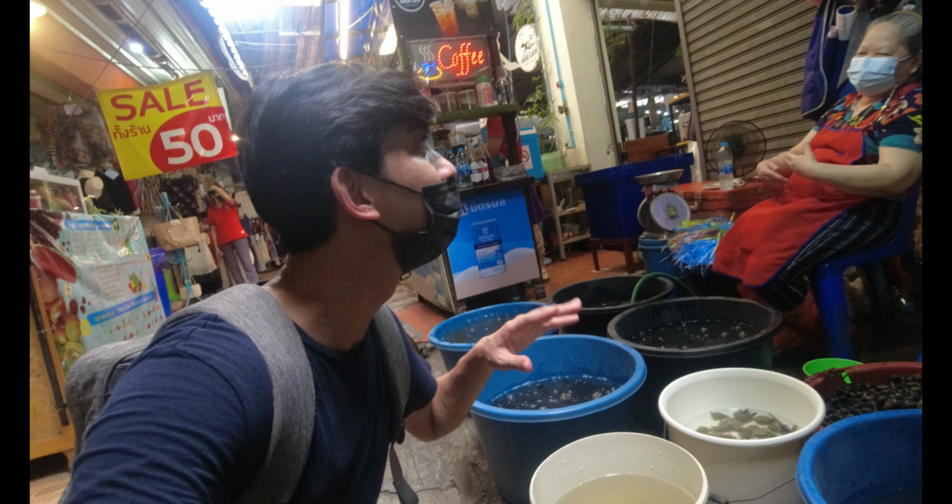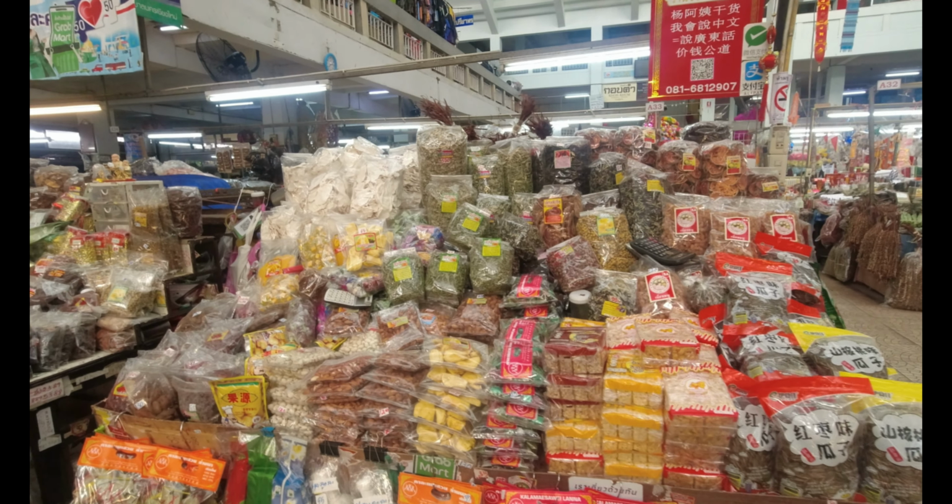It seems like this market outside is a wet market, and inside of this building you will see a lot of Thai snacks, around the middle of this building, and you can buy a lot of things here. You can buy tea and different kinds of local Thai snacks over here. So now we will go ahead to the second building of the Warorot Market. So let's go.